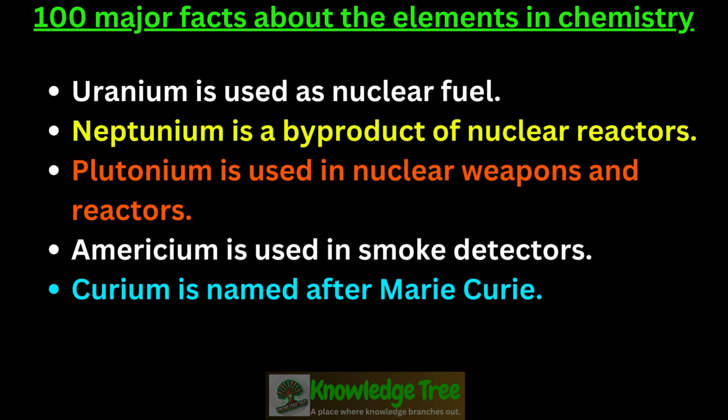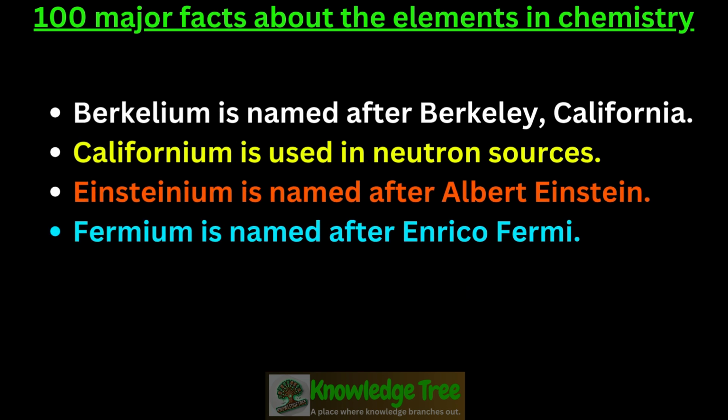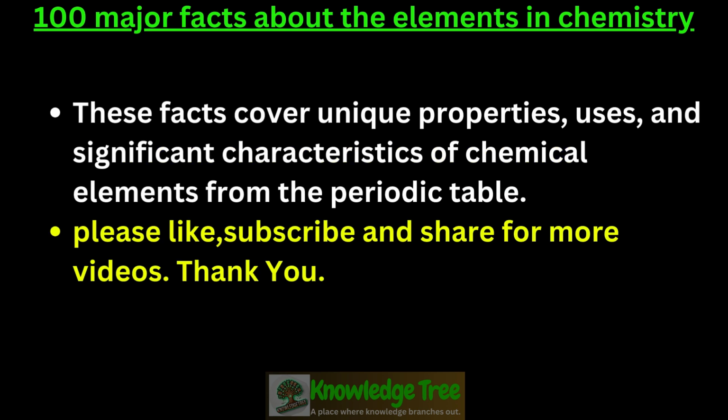Curium is named after Marie Curie. Berkelium is named after Berkeley, California. Californium is used in neutron sources. Einsteinium is named after Albert Einstein. Fermium is named after Enrico Fermi.